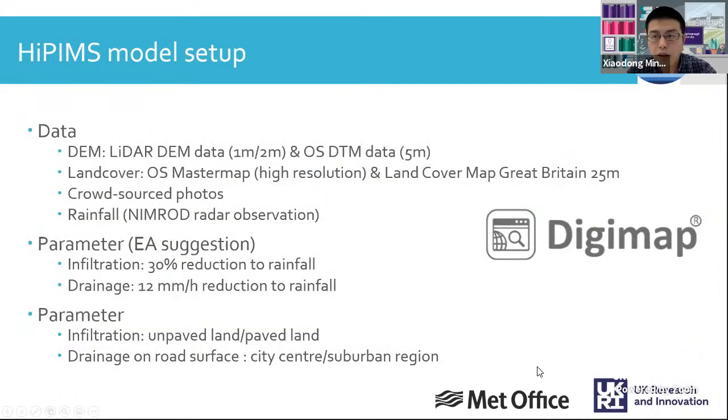Yeah. So to set up the HiPIMS flood model, we firstly need to consider data. We need high resolution DEM data. We can use the LiDAR data at 1 meter or 2 meter resolution, or the OS DTM data at 5 meter resolution. And we need land cover data for some parameters like friction, infiltration, and drainage, if we don't have drainage and infiltration data. And we need crowdsourced photos to calibrate the model, to see whether the results can reflect the actual flooding that happened in the city. And the rainfall input can be gridded inputs, for example, from the Nimrod radar observations, or it can be numerical weather predictions from the UKV model. And it can also be just one point for the whole domain, using rainfall uplifts. So it's quite flexible for the rainfall inputs.